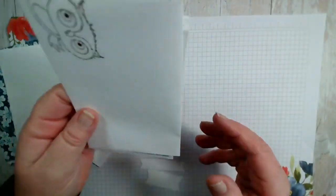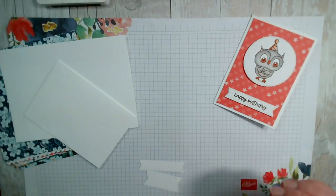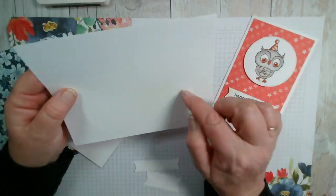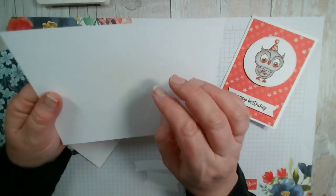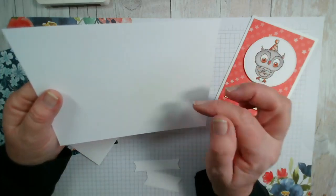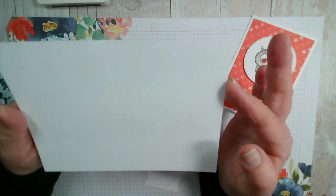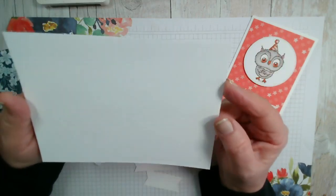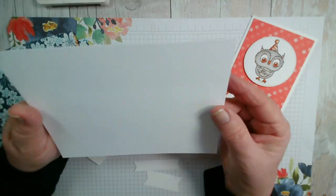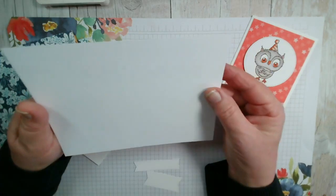What I want to show you today, I'll just leave that one there, is how to do a simple aperture card. So an aperture card is where you have a card with an opening in it that is typically central, but it doesn't have to be. It can be a circle, it can be a square, it really can be any shape. And traditionally you might have purchased a card already with an aperture in it, or if you have a die cutting machine, you can pop a die anywhere on your card and create the aperture so that you have a hole through to see what's behind.